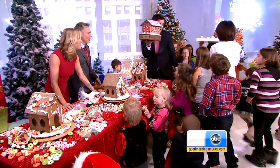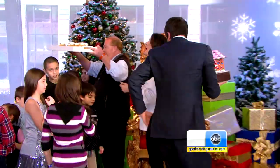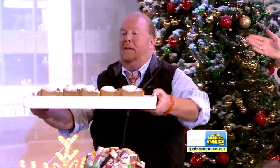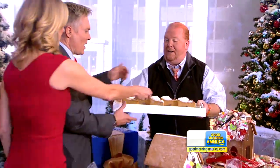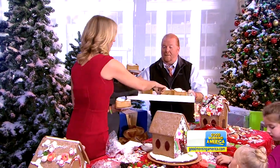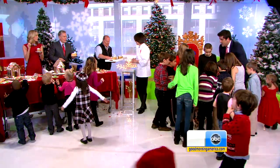There are no losers, of course. All my little sous chefs. What is this, Mario? This is a gingerbread pumpkin cheesecake. Go ahead, take a piece. Thanks, guys. You can share them with your sous chefs. Way to go, everybody. It's delicious. Yes, you can have a piece of candy. Have as many as you'd like. I'm hoping we have this recipe on the website.